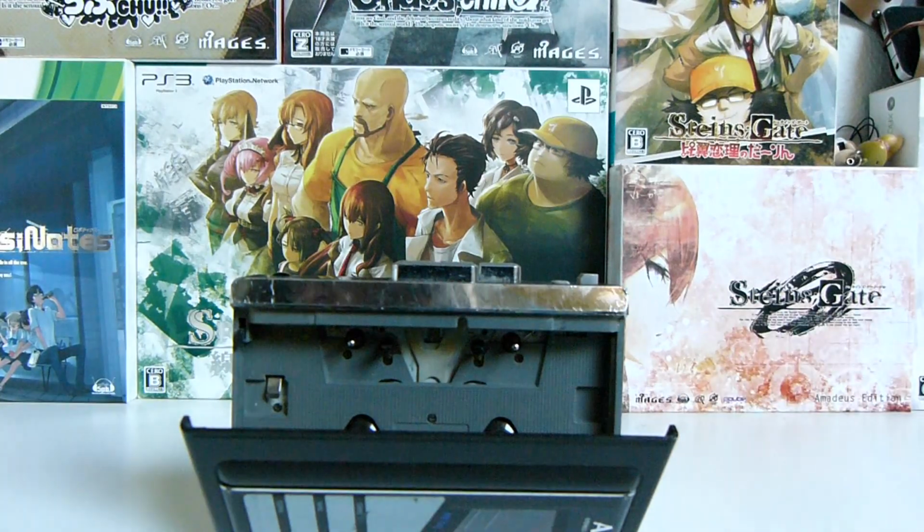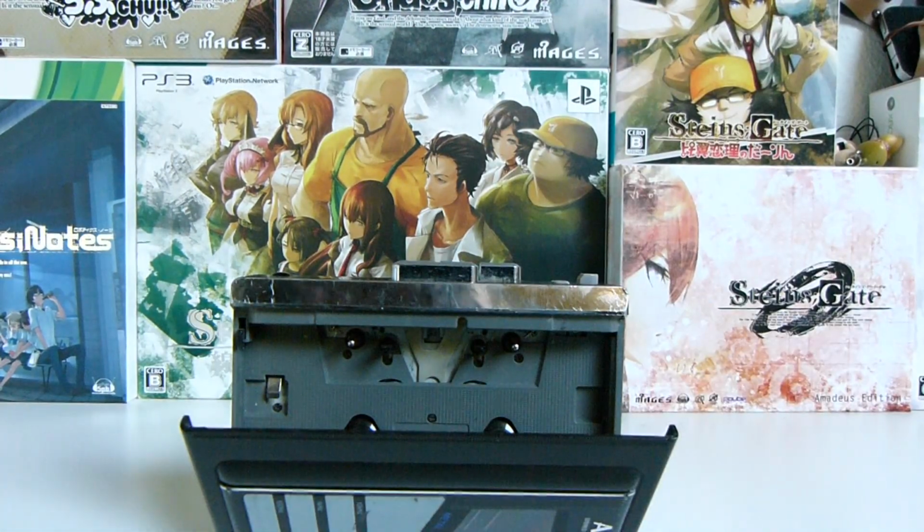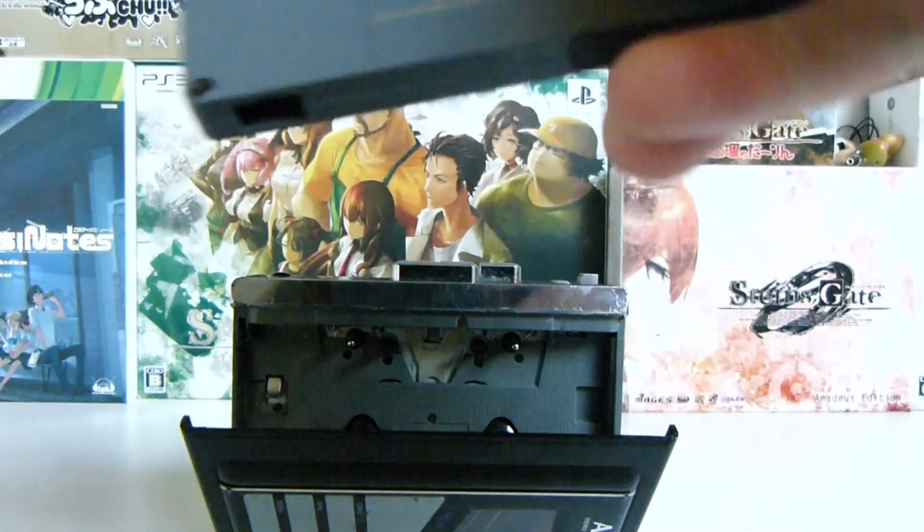So I'm gonna grab a cassette, and for people that don't know a lot about this, you do need a headset or earbuds to listen to music through this, or else it's not going to work. So here we have a cassette that I made myself.